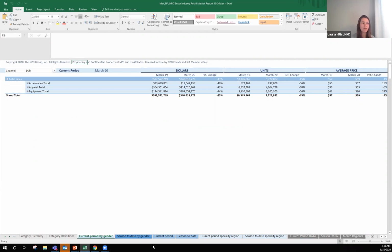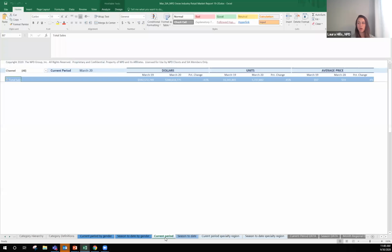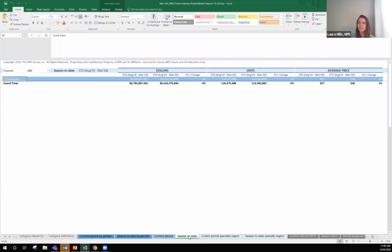And then these blue tabs are the actual data tabs that you want to be aware of. So we have a current period, so the data month that's most recent or that's delivered with this file. You can slice it by gender, or you can do season to date by gender. Certainly for apparel, this is a very important tab to have. You also have a roll-up of all genders together, current period and season to date. So let's look specifically at season to date.